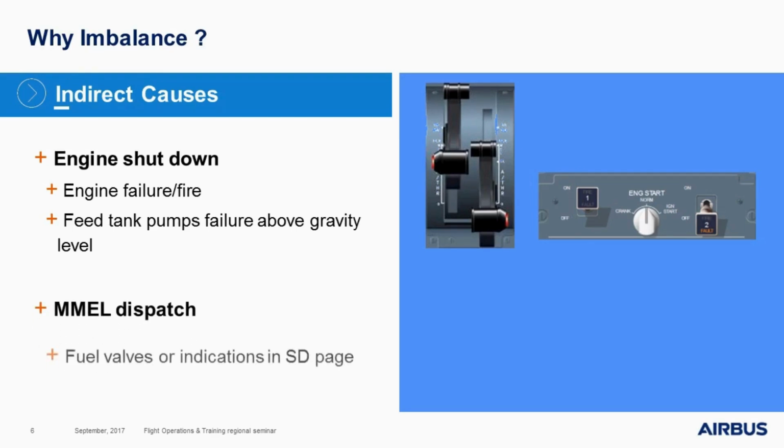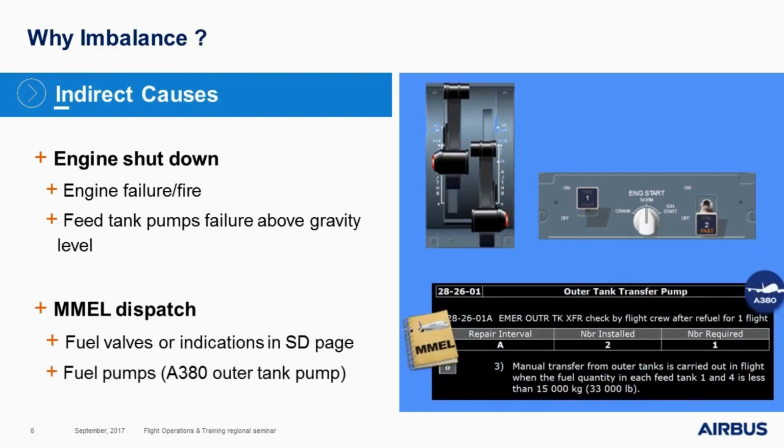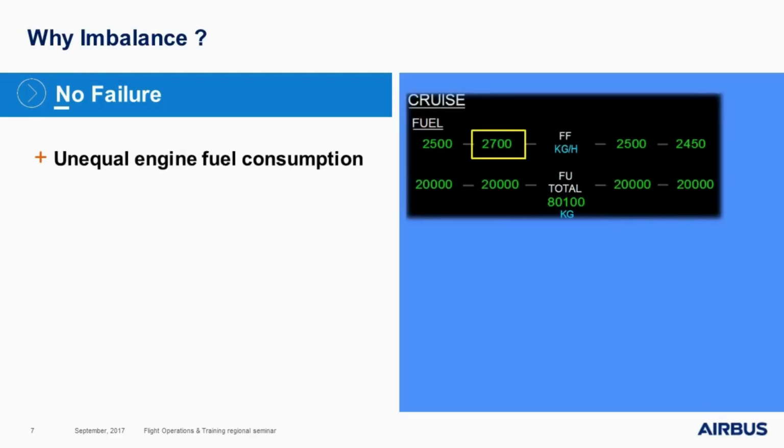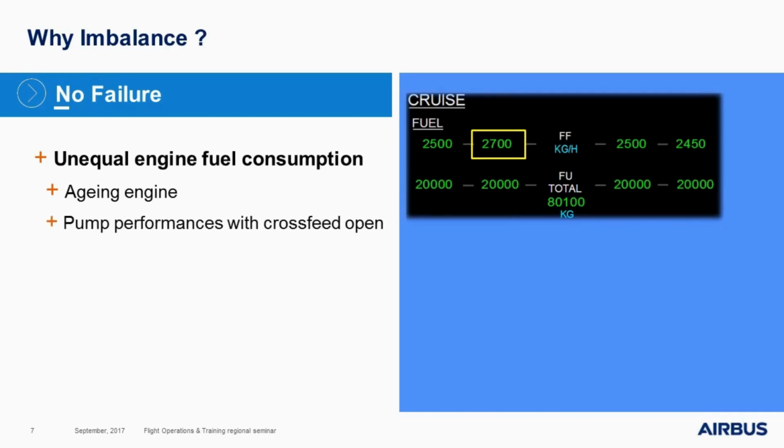An imbalance may also occur for some cases of MMEL dispatch with fuel system inoperative components, as is the case on this A380 example. Finally, the cause of your fuel imbalance may not be linked to any failure at all. Sometimes the fuel consumption is not equal because one engine is older and needs more fuel to provide the same amount of thrust, or one pump can be less efficient than the others and the fuel of the corresponding tank is less used during the cross-feed actions.